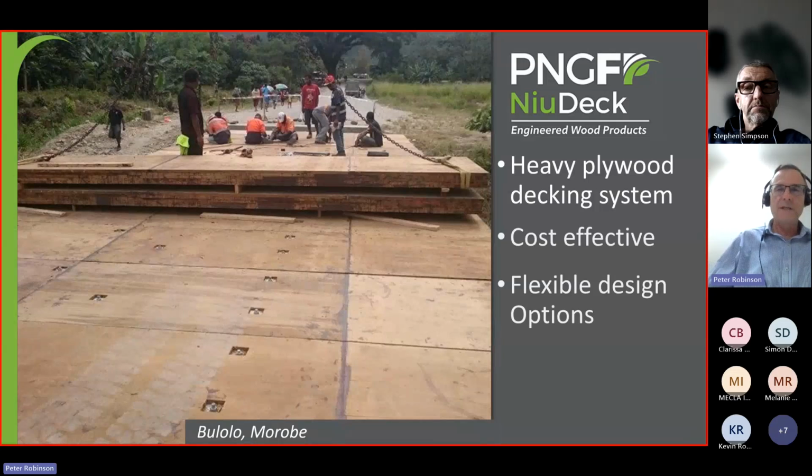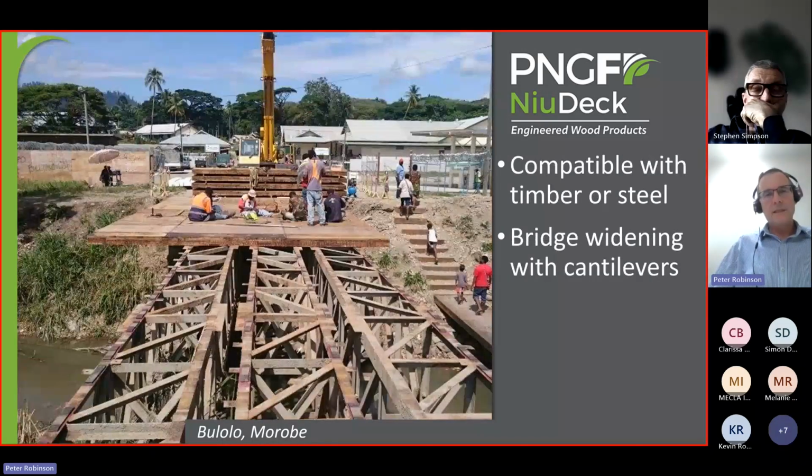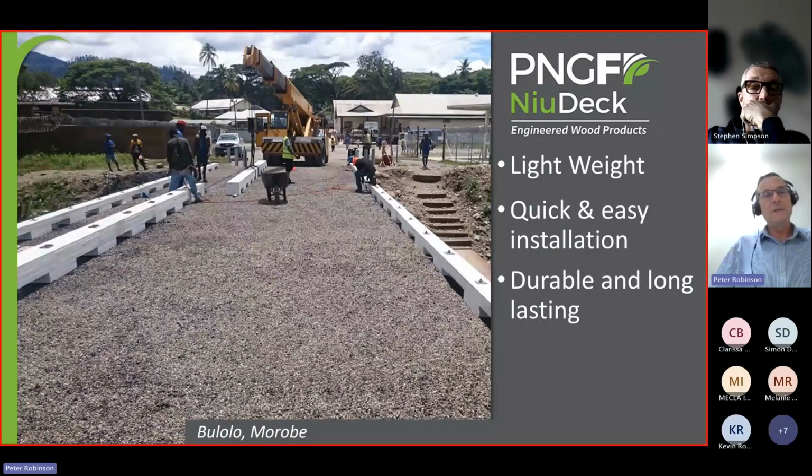New Deck is a purpose designed heavy engineered plywood system that's really flexible. Leveraging off the strength of the fibre, we're able to refurbish existing structures, or in fact put new structures down if needed. In this particular case, the existing bridge girders were fine, a nice steel trellis girder system, and the abutments were good. It had a loose board deck on it. So what we've done here is made up some plywood panels, cantilevered a walkway off the side, put some nice painted curbings on, a big curbing in the middle to keep the vehicles away from the pedestrians, and put a deck wearing surface on it, and it just looks like a new structure. So the purpose of this is to reuse rather than just replace.